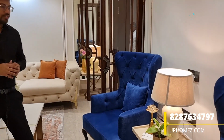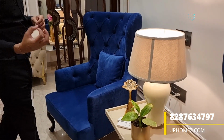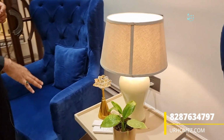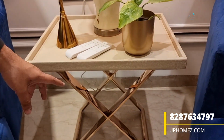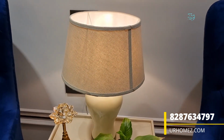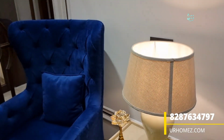Blue is an opposite contrast on the accent chairs. Yes, blue is an opposite contrast, as you said. Now, let me talk about a little feature of this side table. It's sort of a coffee table or side table, I can say. It's leather fabricated. And here we have the rose gold part in the base. The rose gold being used on your wall is the same rose gold used here. So that is our idea behind this.